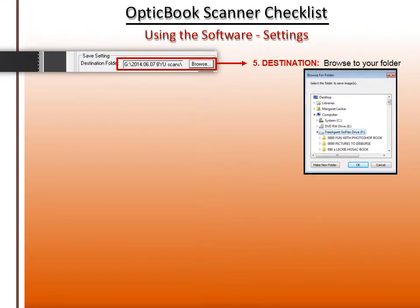In the destination folder, again, you hit the Browse button and the screen on the right will come up and you browse to your thumb drive. And if you don't have a folder that you've created and want to create one, you can click Make New Folder and make a new folder on your thumb drive.